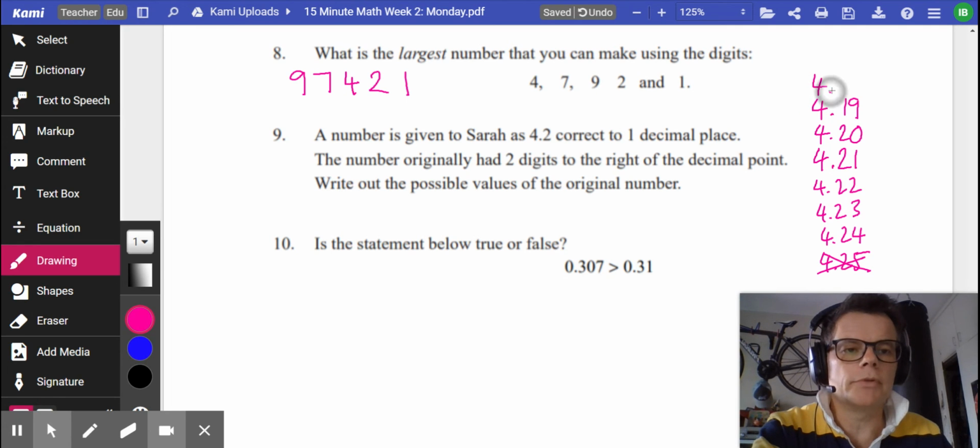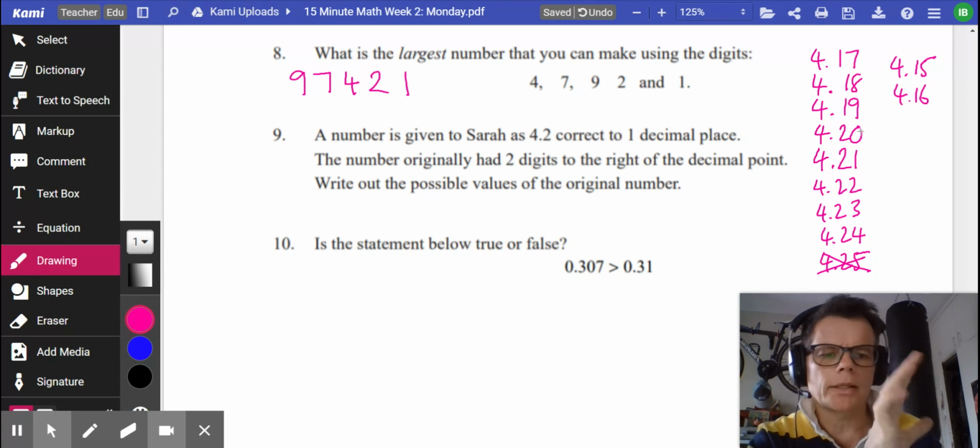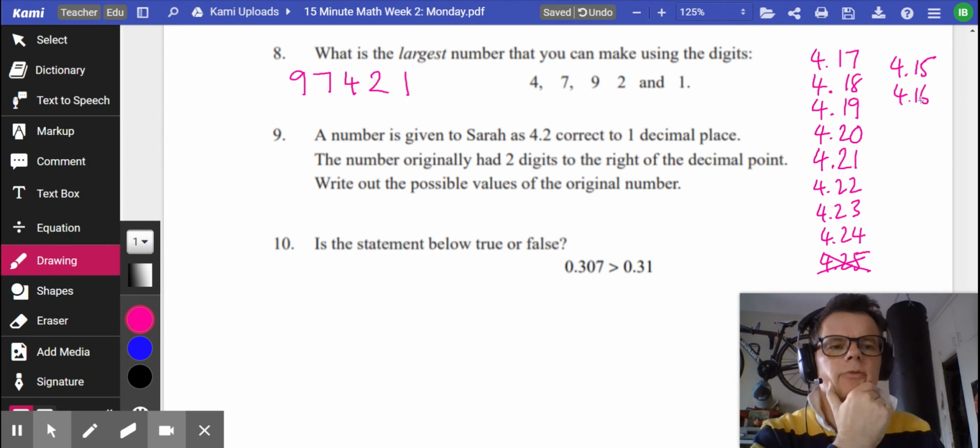And of course, once you realize you've got all this bunch as well, haven't you? 4.17. You've also got 4.16 and 4.15, because if a 5 follows, 5 or bigger rounds it up. So you may have got half of those and not the other half, depending on how your mind was thinking about how that rounding works. If it's 5 or bigger, you may have got 4.15, 4.16, 4.17 and forgotten the others, or you may have done the others and forgotten these. But there's a whole bunch of numbers.